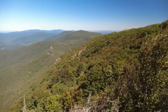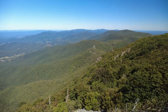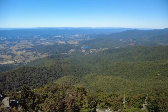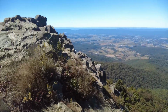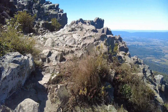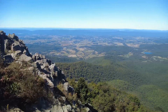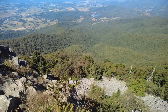Summit number 2 for the day. See Skyline Drive over there. This is the top of Stony Man. I'm not exactly sure why it's called that. I assume it's the rock shapes or something from a distance, probably. Tough to see from the top, but it's beautiful up here. You can actually see stuff. Like I said, last time it was just mist. I couldn't see anything. That little tree line down there, nothing.